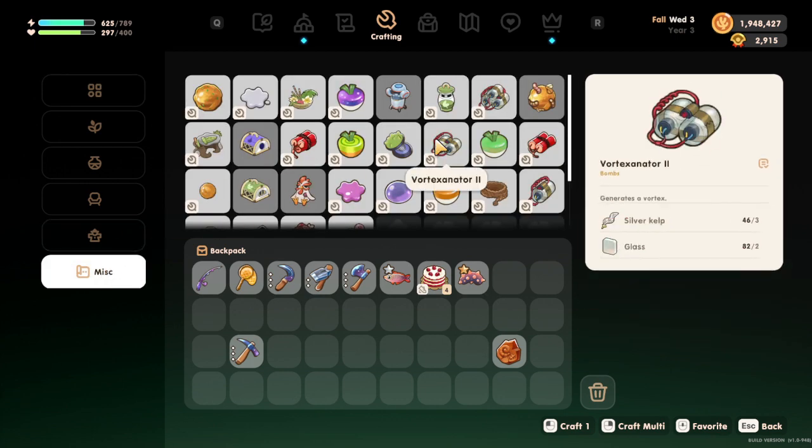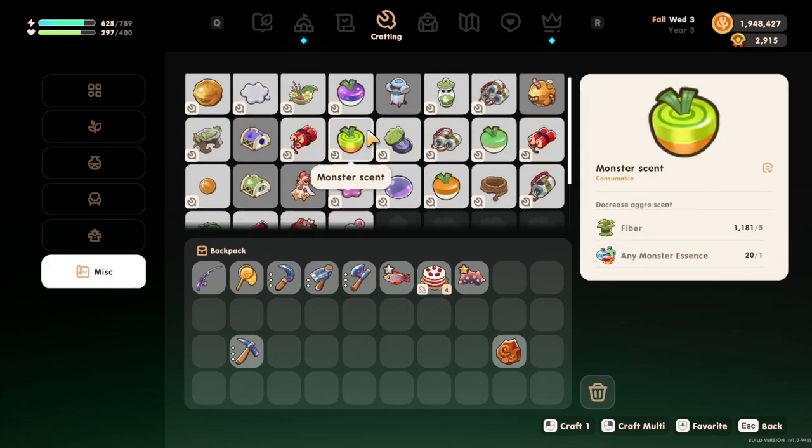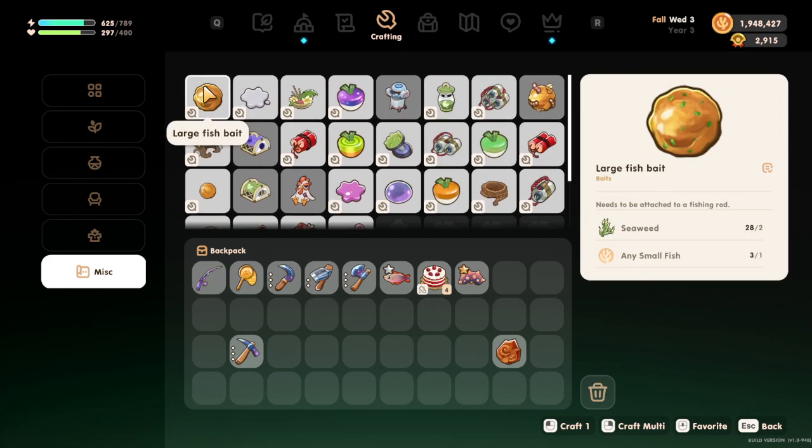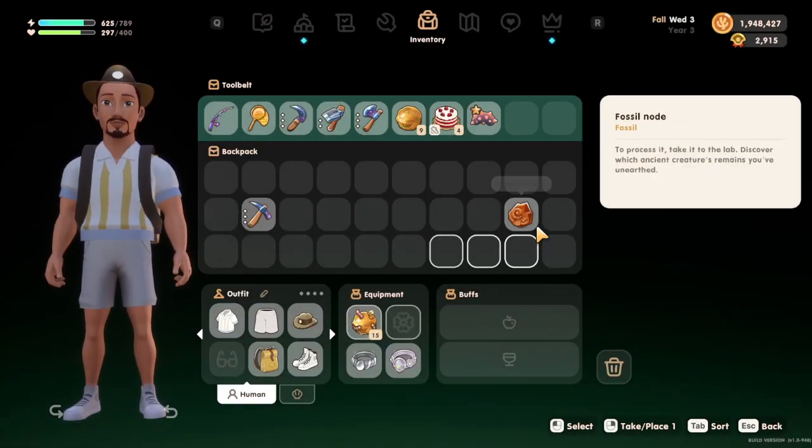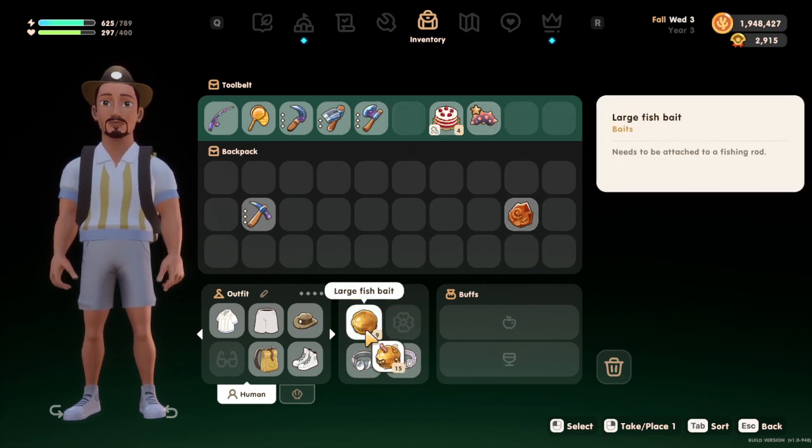Okay, is it under miscellaneous? It is. Here we go, large fish bait. Oh no, you just need one. So 1, 2, 3. Let's switch from what you were using now, medium fish bait, to large fish bait.